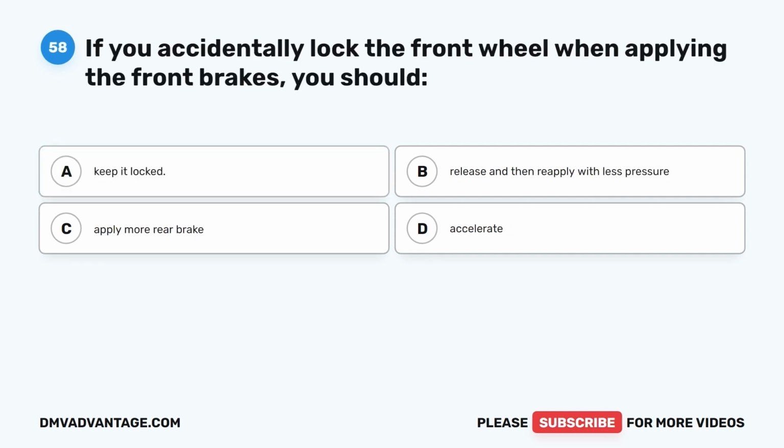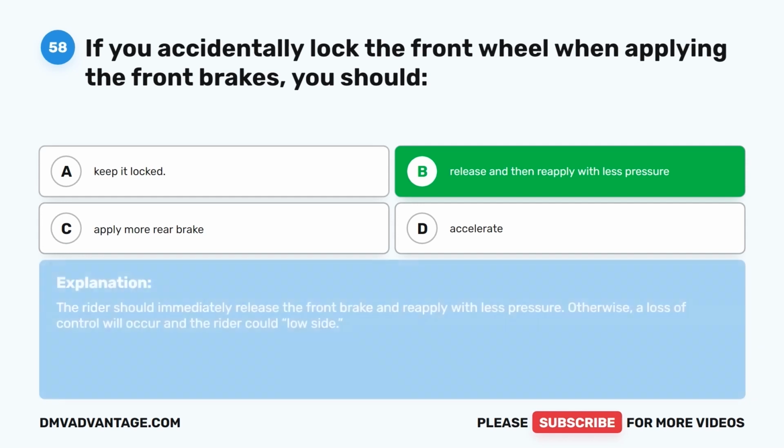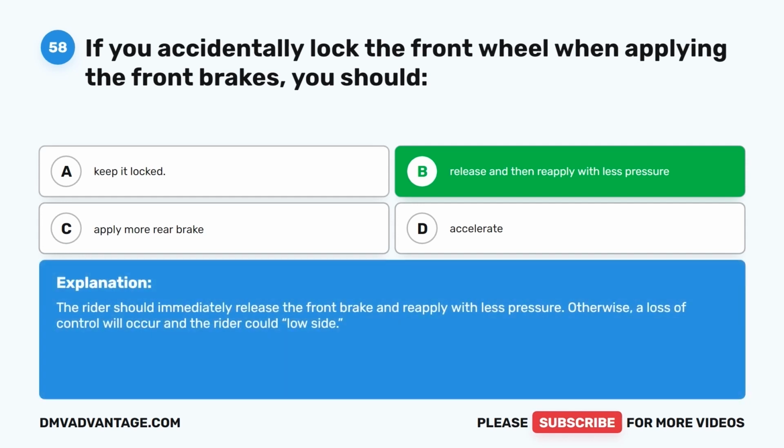Question 58. If you accidentally lock the front wheel when applying the front brakes, you should A. Keep it locked. B. Release and then reapply with less pressure. C. Apply more rear brake. D. Accelerate. The correct answer is B. Release and then reapply with less pressure. The rider should immediately release the front brake and reapply with less pressure. Otherwise, a loss of control will occur and the rider could low side.